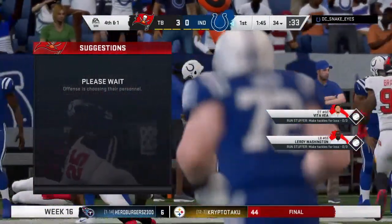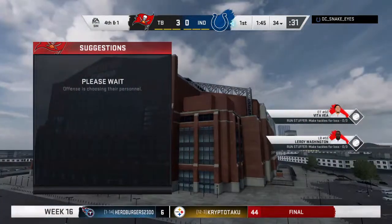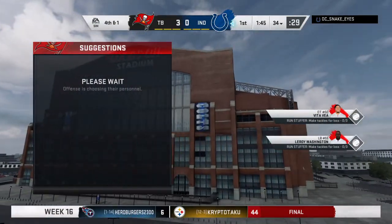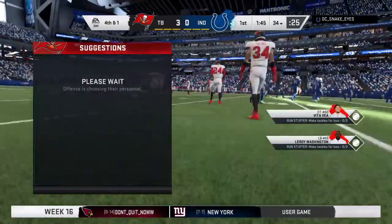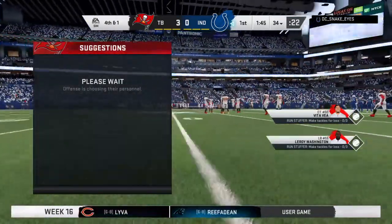4th and short, partner. I mean, this would be a really risky call. Here we are in the first quarter, on your own side of the field. But, boy, what a tone setter that would be to go for it and get it, wouldn't it? You're gritty today. I like it. I'm feeling it.